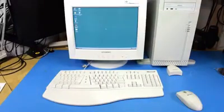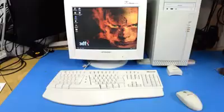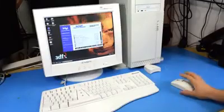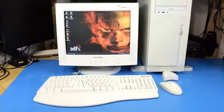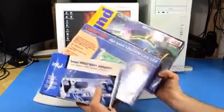Now that the drivers are installed for the Voodoo 5, I kinda want to change to a different theme. Ah, that's looking much better. Now I'll just install the motherboard drivers so I can get all the built-in stuff working. Alright, now that all the basic stuff is installed and ready, it's time to add in some more parts.